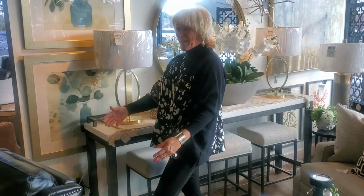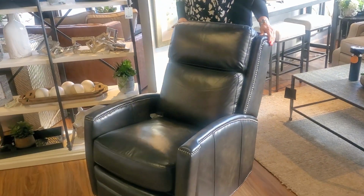So that's kind of what we got going on here at Sacksteder's. We have a lot of different leather swivel chairs from Hooker Furniture.